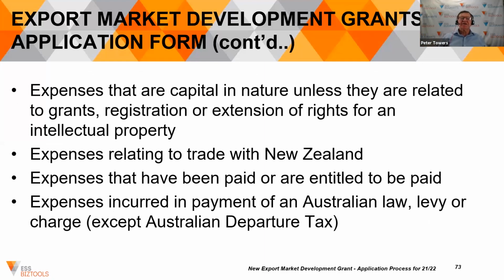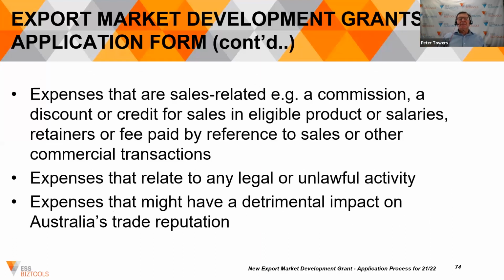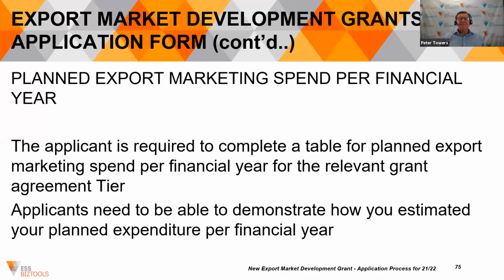You're not able to claim expenses that are capital expenses relating to trade with New Zealand. So you can't claim any of those items. So what you're determining is your planned export marketing spend per financial year.